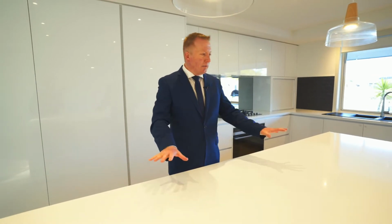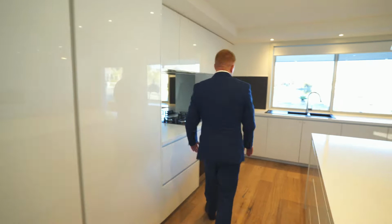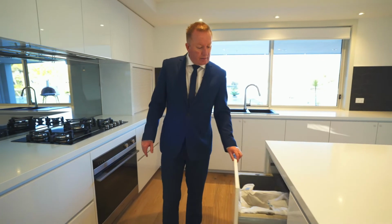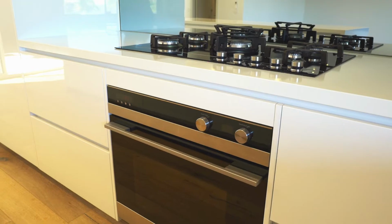This kitchen can cater for the biggest of parties. Your stone bench tops, island bench with breakfast bar as well. You have integrated fridge and freezer, all hidden away. Dishwasher, your bin neatly hidden away. You've got your black Frankie double sink as well. Room for all the appliances.